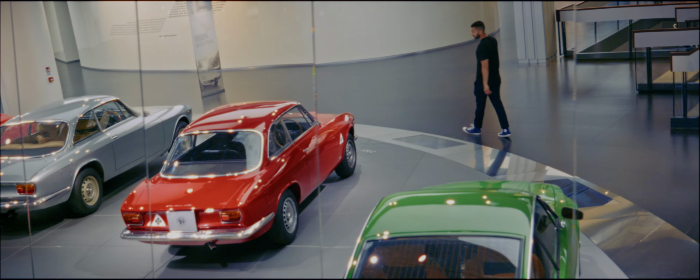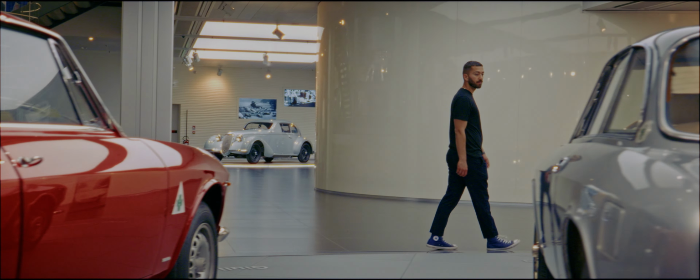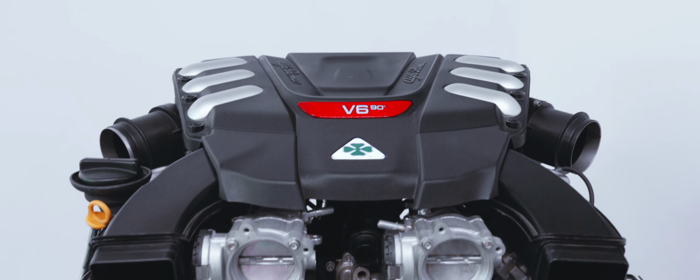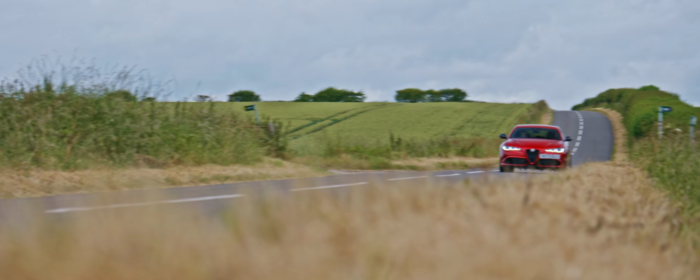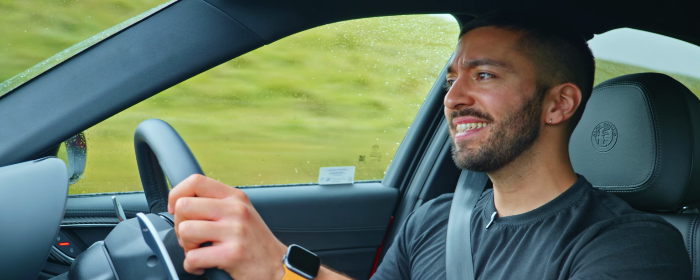Or maybe Alfa was just taking a page out of Giuseppe's book and spending a decade cooking up something special. We needn't have worried, of course, because yes, while there were a few years where the Alfa Romeo lineup lacked that special something, in 2015, when the Giulia Quadrifoglio landed, we suddenly had ourselves a super saloon that ticked every Alfa Romeo box.